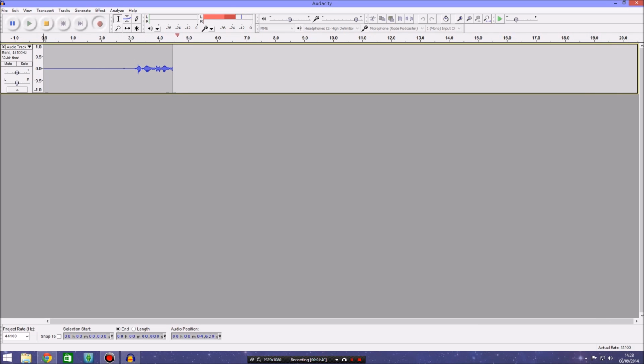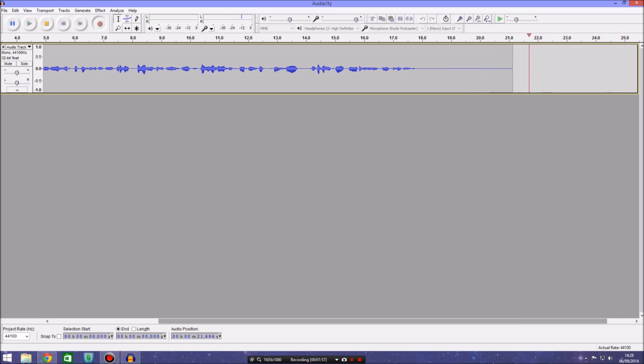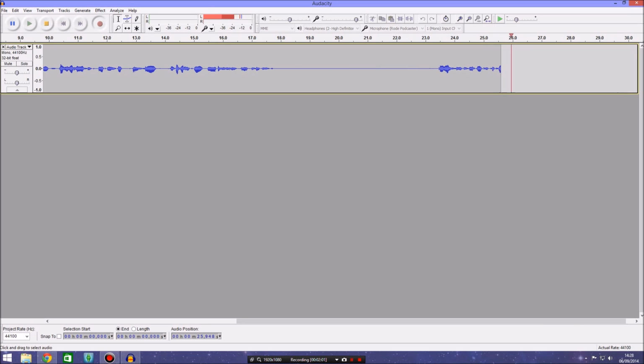Okay, so I've now swapped to the Rode Podcaster. You can see it's got a lot less interference here and a lot less crackle and stuff there. So I'll go ahead and be quiet for a few seconds. Alright, so you can see it definitely picks up a lot less.